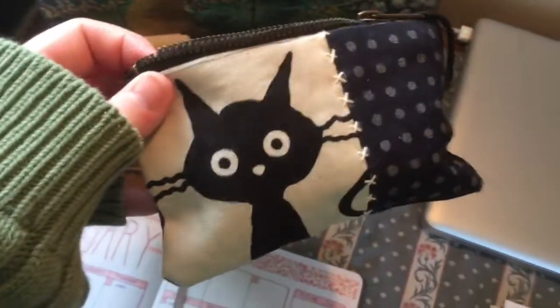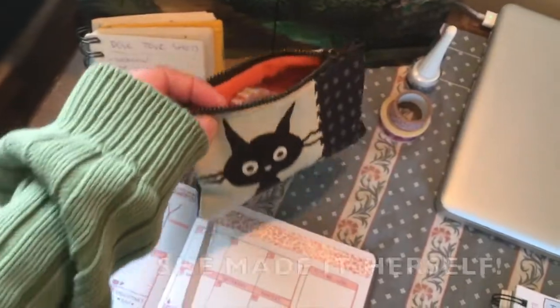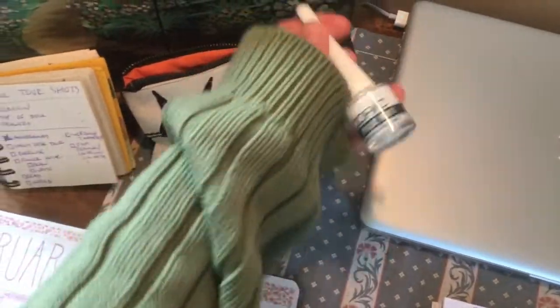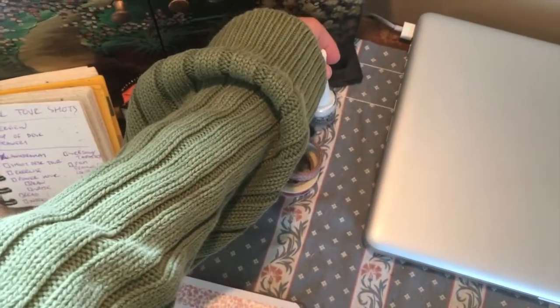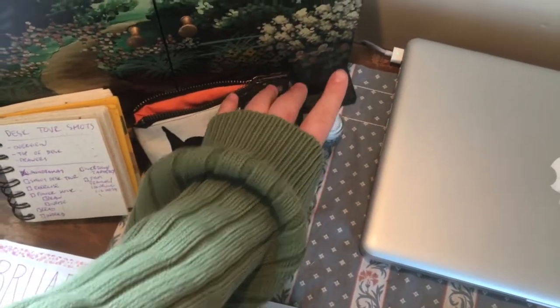This is a cute little pouch that my boyfriend's sister-in-law gave me for Christmas. I use it to hold my washi tapes. This is Copic Opaque White. I've been really enjoying using it for doing the highlights and correcting mistakes on my drawings. It just lives right there.